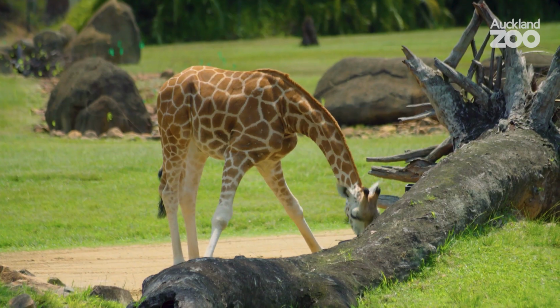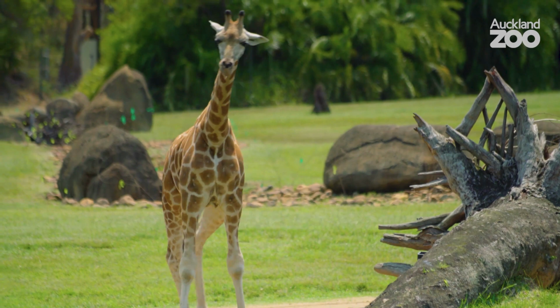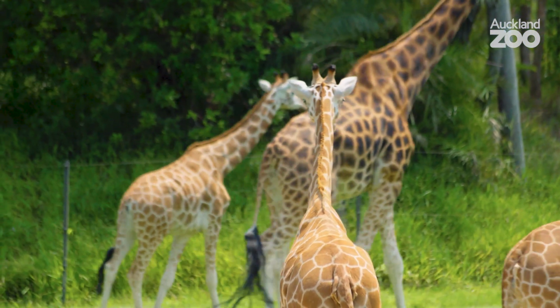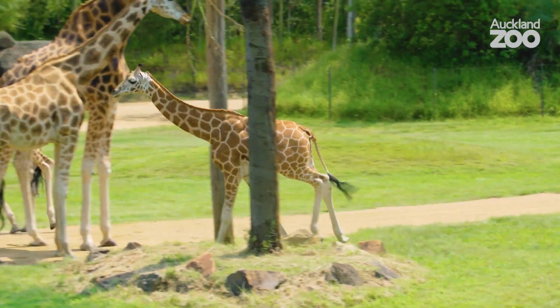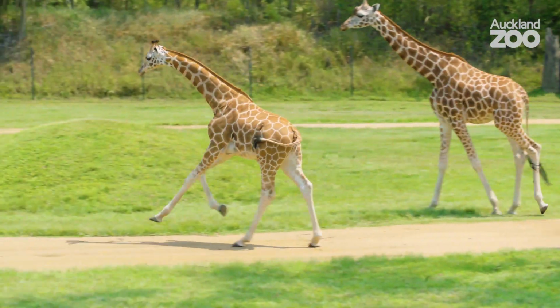So the giraffe we are getting today is Billy. He is 13 months old. He's coming from Australia Zoo. And with him we have our keeper from Auckland Zoo, Ben, who's been traveling with him from Australia.